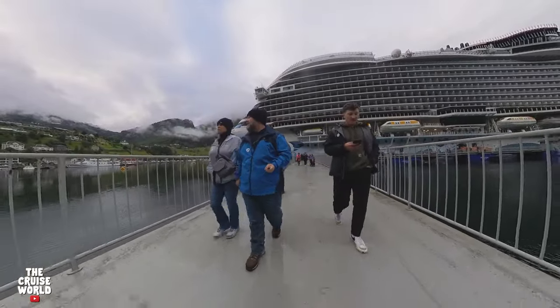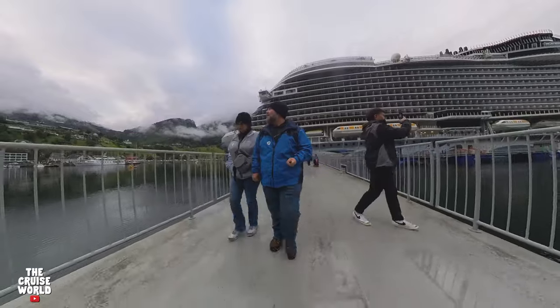Once we arrived in port, we made our way over to Rib Geiranger for our first adventure of the day.